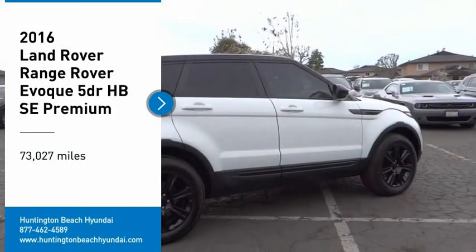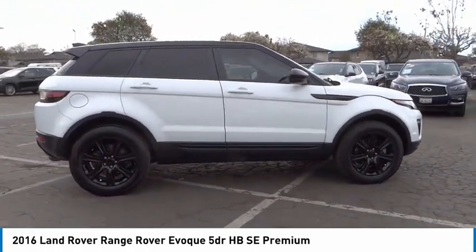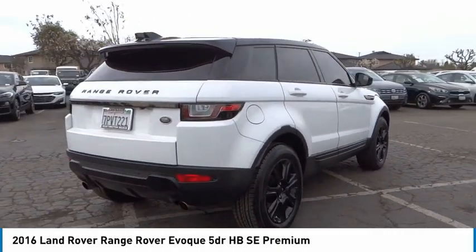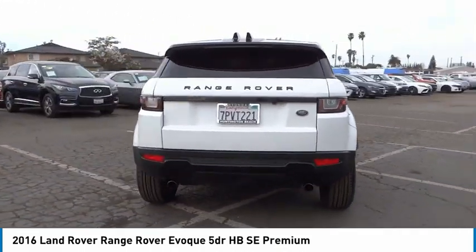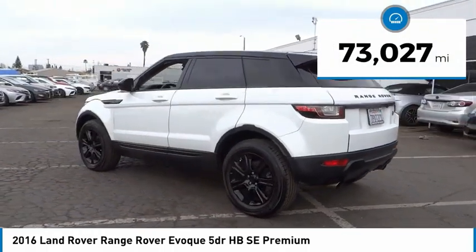For the right vehicle? Check out the 2016 Evoque. The all-new Range Rover Evoque is the lightest and most fuel-efficient Range Rover to date, continuing our commitment to environmental sustainability. This vehicle has less than 75,000 miles.